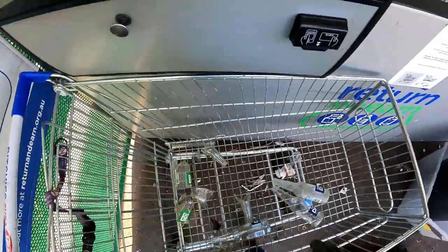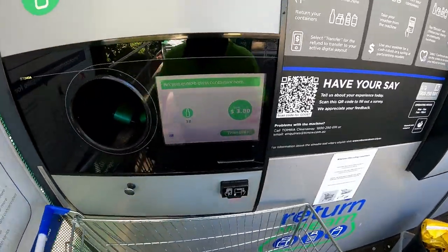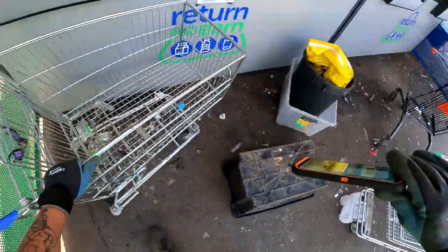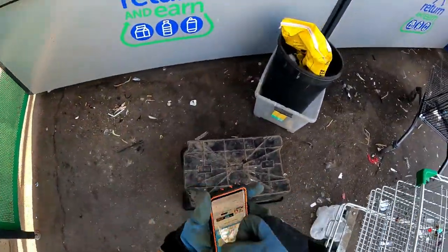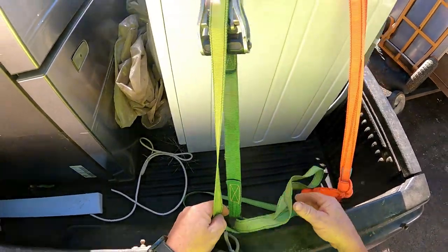Yeah, we've got two casualties. Well, that's it for me here. Go and put the cans through at the other location. Get this bag untied, then we'll go and pick up the washer.